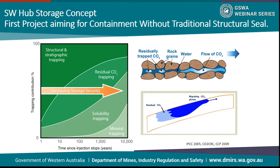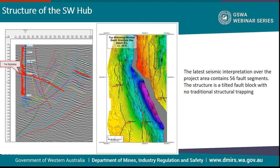The storage concept of the Southwest Hub project is containment of the injected CO2 without a traditional structural trap and seal. Modelling predicts that approximately 45% of the CO2 is residually trapped and about 55% is contained due to solubility trapping. The latest seismic interpretation over the project area contains 56 fault segments. The structure is a tilted fault block with no traditional structural trapping configuration and consists of a major north-northwest, south-southeast trending fault to the east with a series of en echelon sub-parallel faults in the downthrown segment of the main fault.